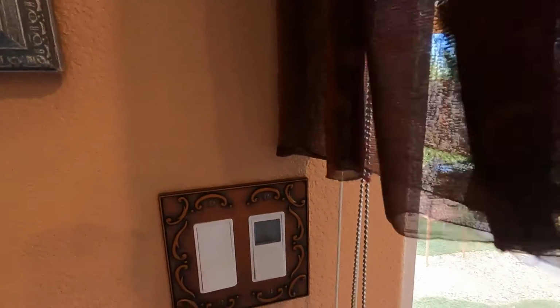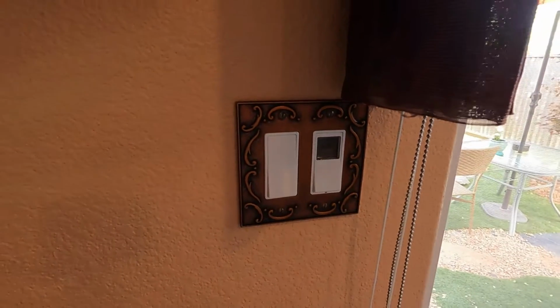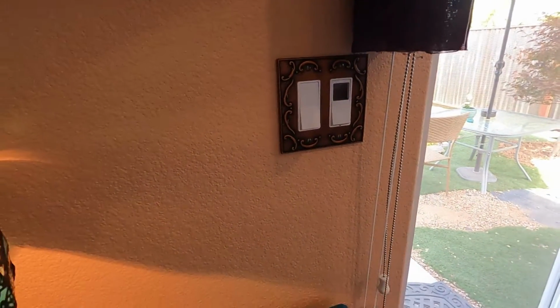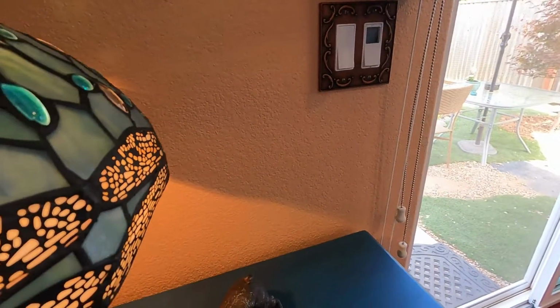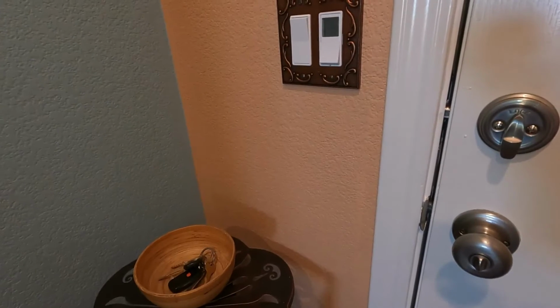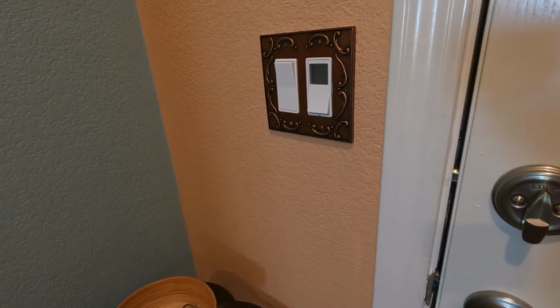I also use a lot of copper accents in my home, so I really love these copper wall switch covers. I got them on Amazon used. It's called Amazon Warehouse. Actually, I think it's called Amazon Resale now. And so I saved some money buying them used, but they were brand new. There was nothing wrong with them.